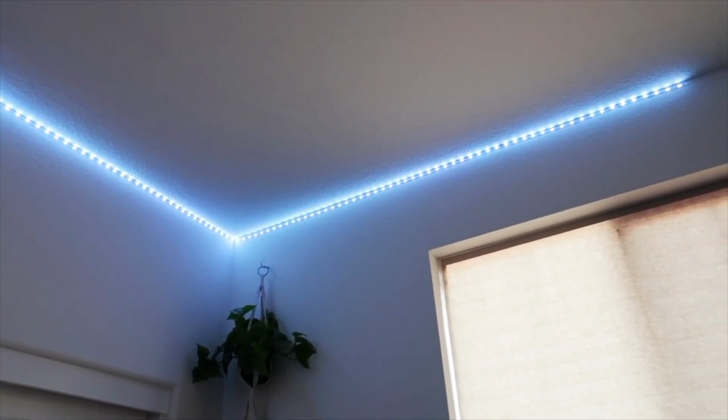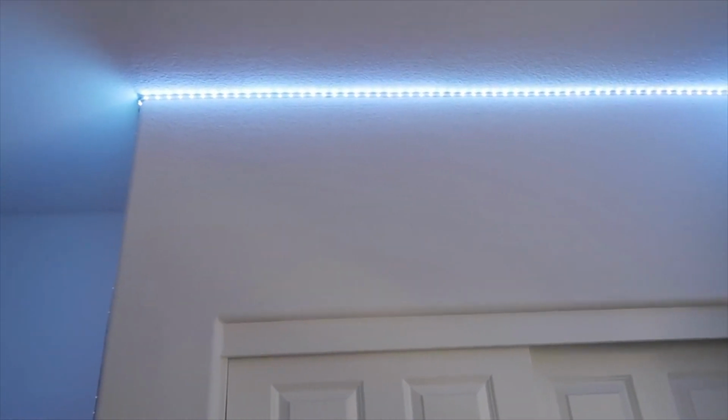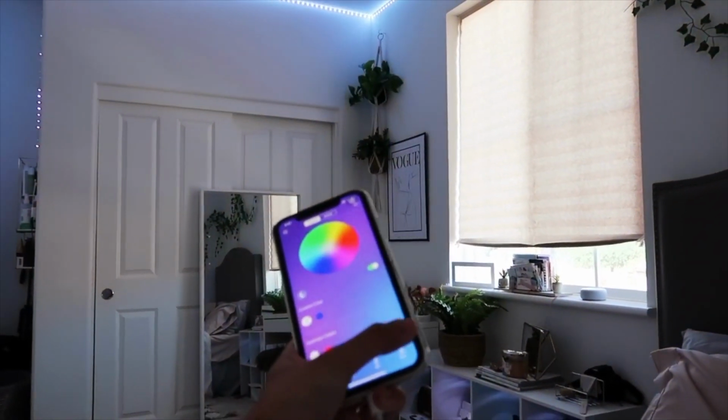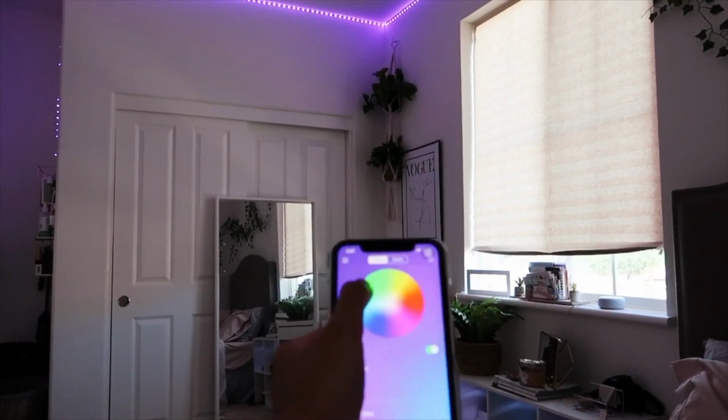And on top of my room I have these LED lights that Jordan got me, and they are from Amazon. It's really cool because it's Bluetooth. You can also adjust it on here if you want it brighter, and you can obviously change the colors or mess around right here.